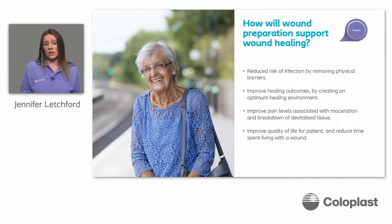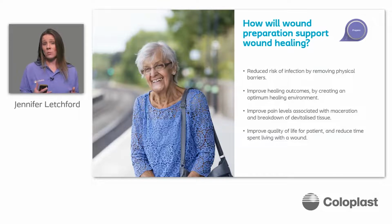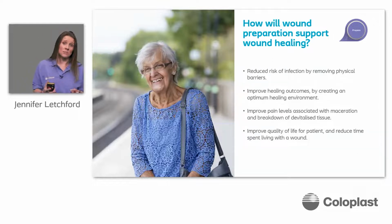So how can preparation support your wound healing? Well, it removes those risks of infection by removing the physical barriers such as slough, devitalised or necrotic tissue. We can improve healing outcomes by creating that optimum healing environment. That can also mean improved pain levels for a patient, as maceration can be because of these devitalised tissues starting to break down and increasing exudate levels because of that. So actually by removing the devitalised tissues, we can help with pain associated with maceration potentially. And an improved quality of life for the patient because it will mean less time spent with the wound.